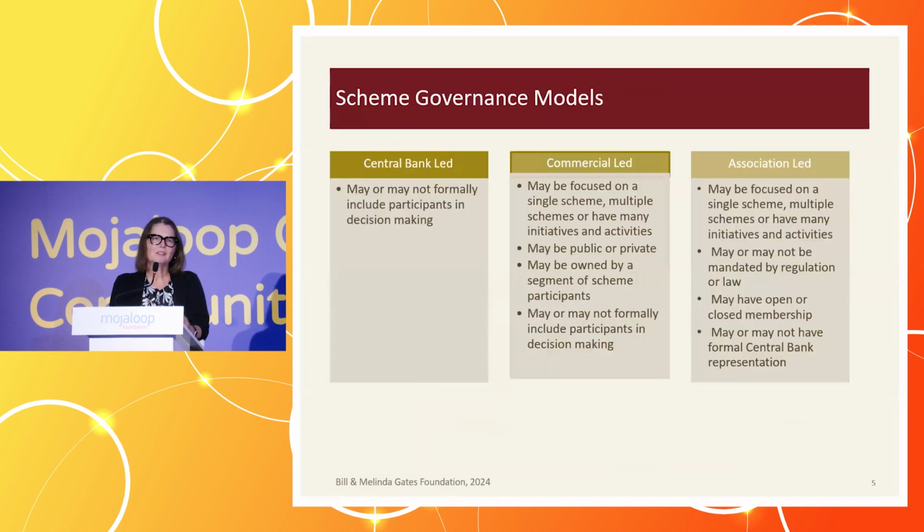So who are these scheme governance entities? I mentioned that it might be a central bank, it might be the commercial banks that own or stand up the payment system, but we need a governance around the payment system that is, if you will, broader than the actual ownership. Of course, ownership is critical. These are the folks that are taking responsibility for making the project work end to end. But when you get to a scheme governance body, it might be one of these flavors. We have central bank led, where they're deciding what all of the rules are and what happens within the payment system. It could be commercial led.